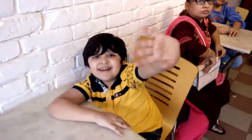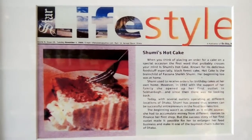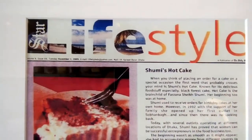Hey Saajaayan. Hey Ayan. This is one of the articles.